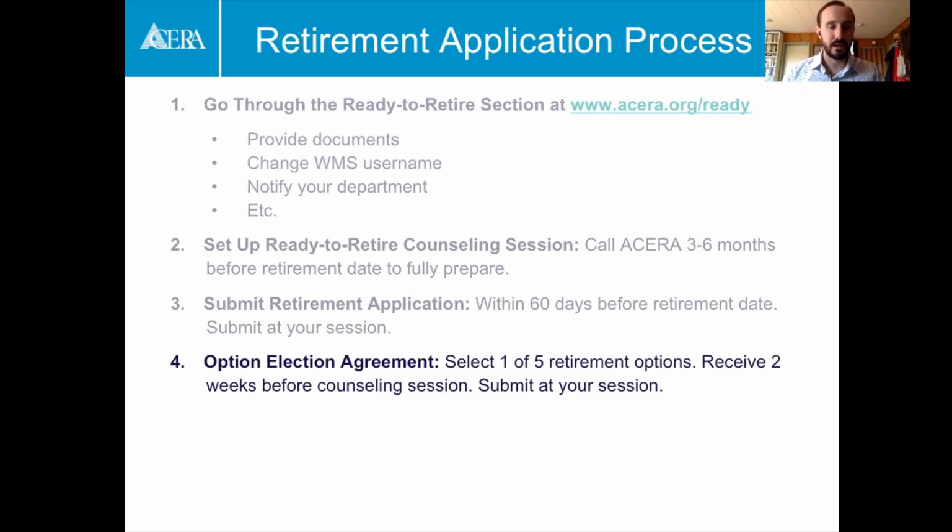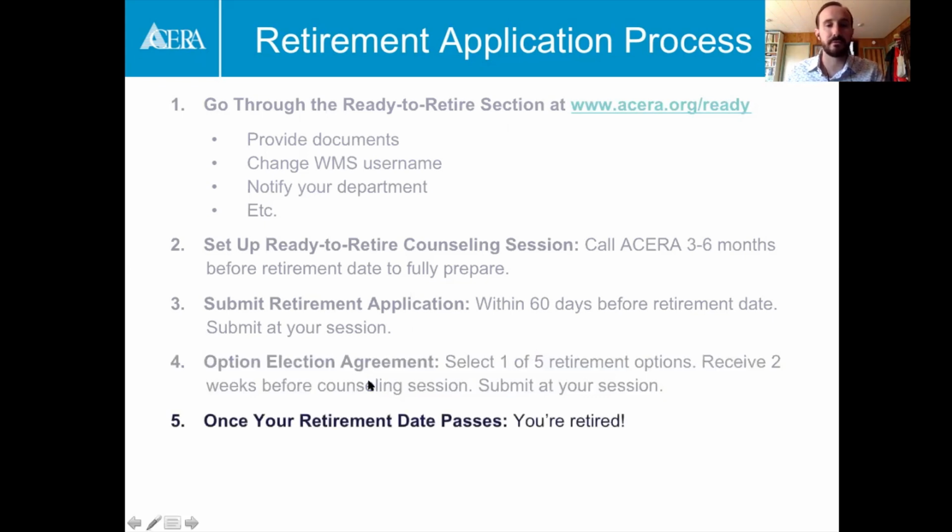So what I've been told is that if you already have a counseling appointment set up for this period now where we're under quarantine, then you'll get a call from us, and we'll be able to do that over the phone, and we'll figure out how for you to be able to sign those documents electronically and submit those to us. And we're going to be providing all of those documents electronically out on our website, including the option election agreement. So that's how that's going to work for the time being. And then after that period passes, then we'll be able to resume our counseling sessions again.